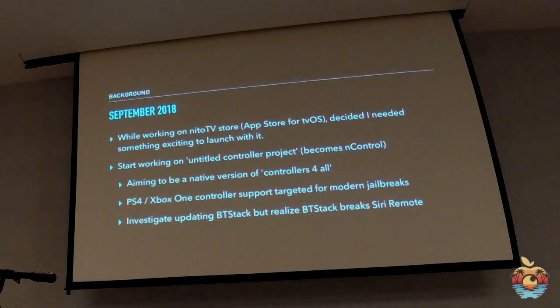So I started on the Untitled Controller project working up to this that soon became NControl. And if you've never heard of Controllers for All, what it did is it made it possible for the PlayStation 4, Xbox One, Wiimote, and can't remember what other controllers, but there's maybe 1 or 2 more, work on your iPhone, your iPad, if you were jailbroken, because you have the MFI program that I'm sure many of you, if not all of you, are familiar with. You got to be certified for it. It needs to have a lightning port. It has to have this number of buttons. I don't know if the layout is mandated, but either way, it's very strict. PlayStation 4, Xbox One, things of that nature, were not on the list.